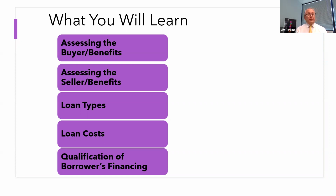We're going to talk about the different loan types and how that'll benefit the buyer, and how we will show them the different types of loans and what will be most beneficial for them. We'll talk about the cost for each of the loan types and who's allowed to pay some of those costs, whether the seller can pay or a third party, interested parties can help contribute to the cost of the loan. And then we'll also talk about qualifications for the borrower and their financing.